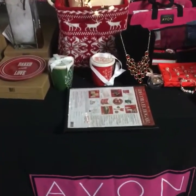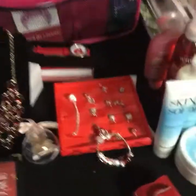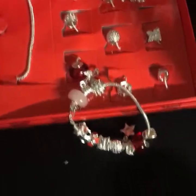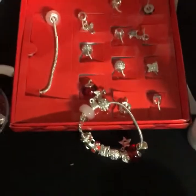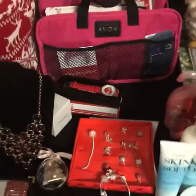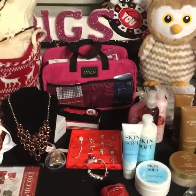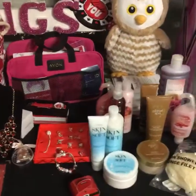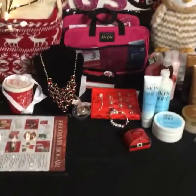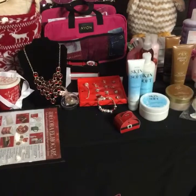Heard whether they will be coming out with more charms for the bracelet in the future? I'm not sure, Elizabeth, because this bracelet is really full of charms. I don't know if you can ever fit another charm in there without it being so bulky. All right, Darlene, that's awesome. Increase your sales. You've got to take advantage of this, because this is only happening for a limited time.